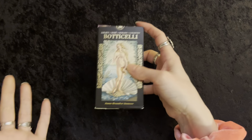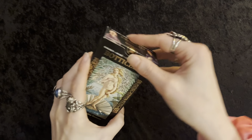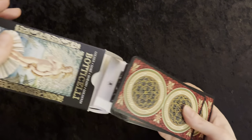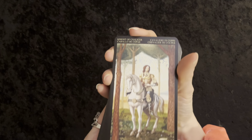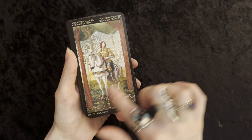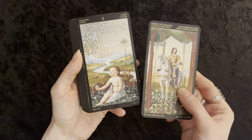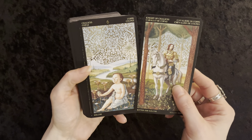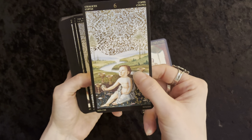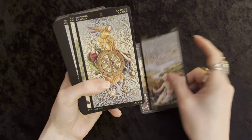But I mentioned, in one of my videos, I was showing the Botticelli deck. I love this deck. And I mentioned that it was a good mood deck, in my good mood decks video. It was a good mood deck for me because these landscapes, like this forest that they're in, are just so immersive for me. It makes me want to be there. How could you be in a bad mood in this world?